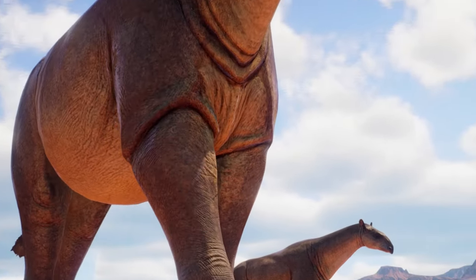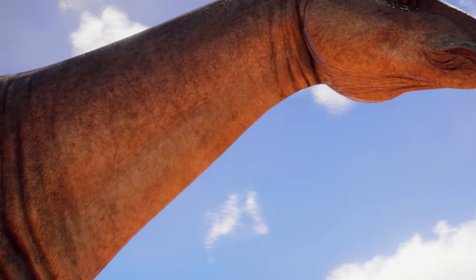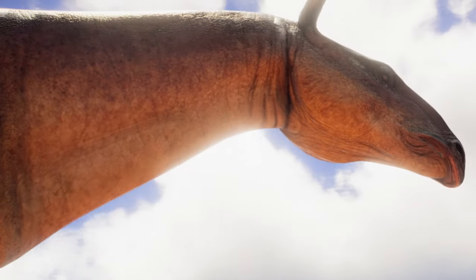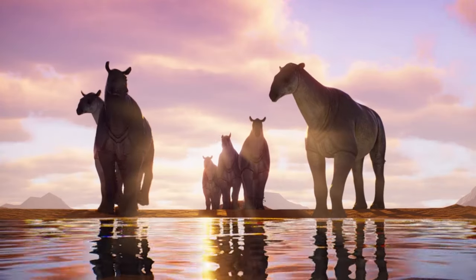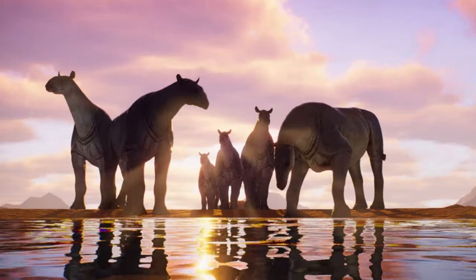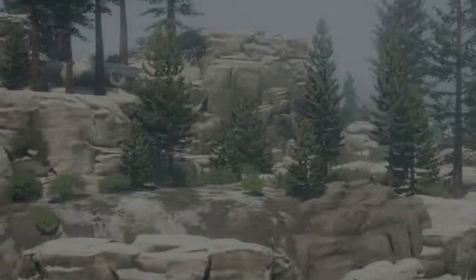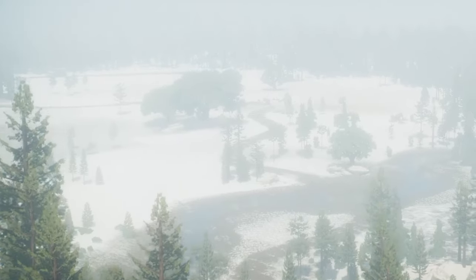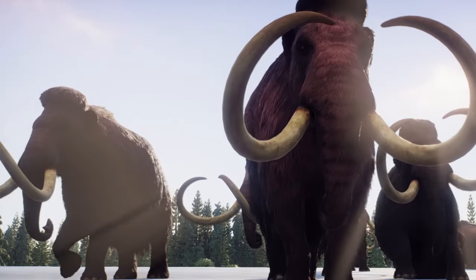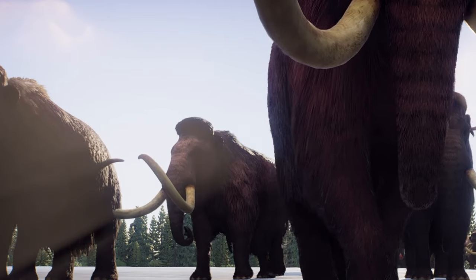Perhaps the most bizarre was the Paraceratherium, an ancient hornless rhino that grew enormous in size. But eventually, this giant became extinct. 20 million years later, the planet began to cool. The Ice Age had finally begun.